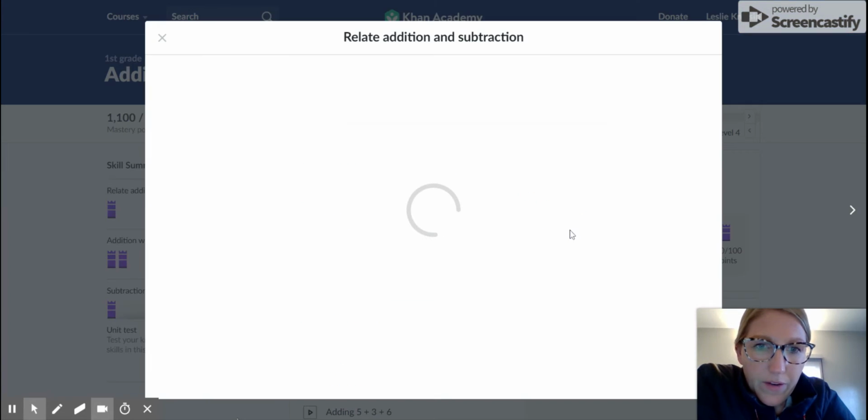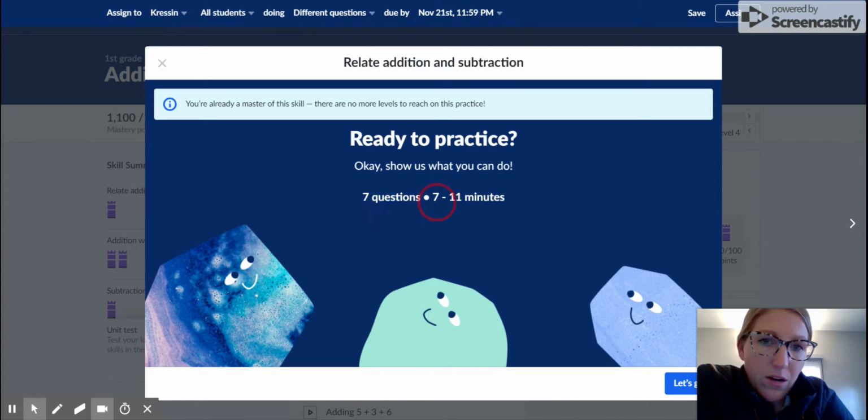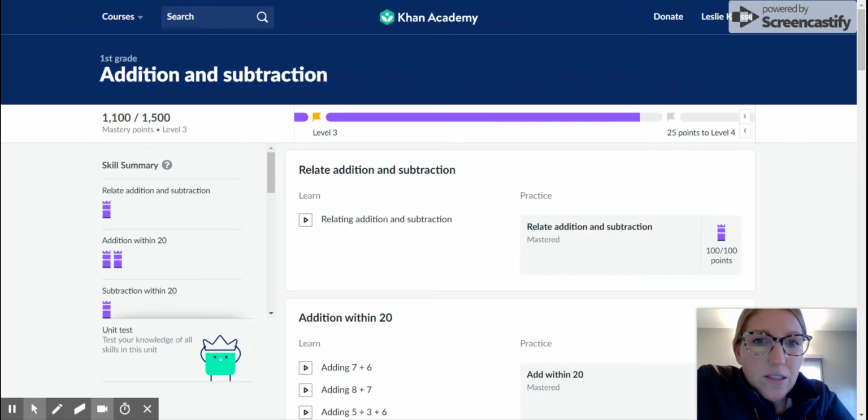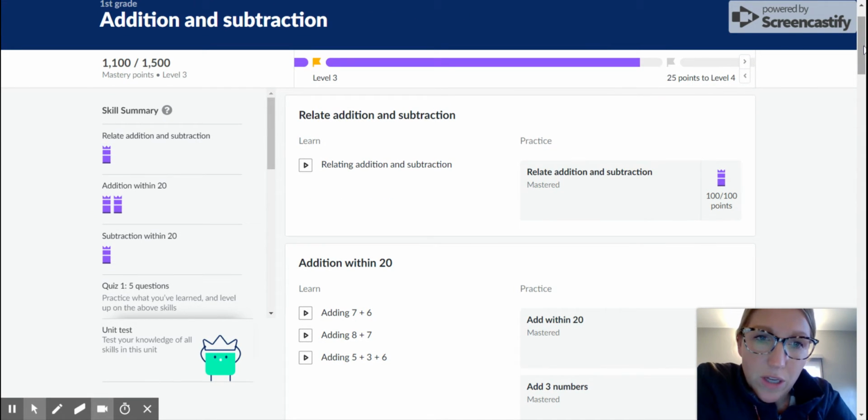But if I didn't, I would go in here and there's 7 questions, and it should take me only about anywhere between 7 and 11 minutes. That's kind of nice as a parent to gauge, especially for our first grade friends. We really don't want them to spend too much time on the computer, and we also don't want them overwhelmed with too much math time either.